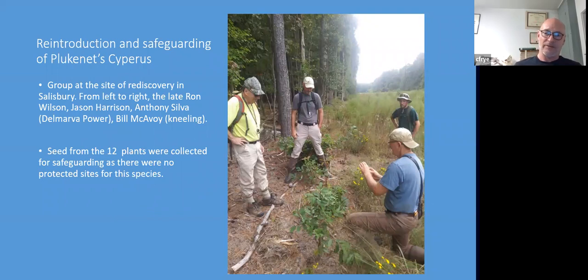So we found there were 12 plants, which really isn't a population, but it was 12 plants. But again, it was in an awful place. It's basically in the city in a little power line area. All of those kinds of places, you really can't call them protected, and the management authority is not ours to have. So if you just imagine one contractor spraying the wrong mix at the wrong time, that species would be gone. And again, we had not seen it in over a century.